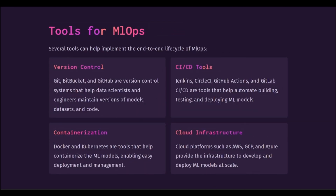Tools for machine learning operations. Several tools can help implement the end-to-end lifecycle of machine learning operations. Version control. Git, Bitbucket, and GitHub are version control systems that help data scientists and engineers maintain versions of models, datasets, and code. Containerization. Docker and Kubernetes are tools that help containerize the machine learning models, enabling easy deployment and management.